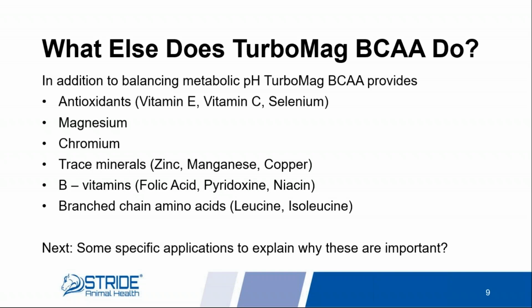So we have antioxidants. We've got vitamin E, vitamin C, selenium. We have a fair amount of magnesium in TurboMag. In fact, that's where the mag part of the TurboMag comes from, the magnesium content. We have chromium. We have the trace minerals zinc, manganese, and copper. We have several B vitamins, primarily folic acid, pyridoxine, and niacin.